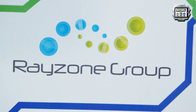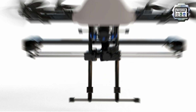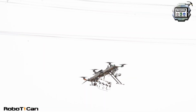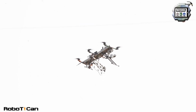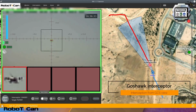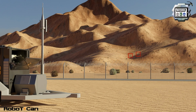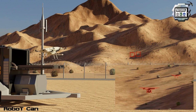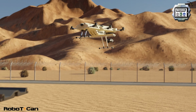The Goshawk drone is able to eliminate enemy threats on its own, using machine vision and artificial intelligence technology to identify its targets. It has a ground-based radar system that's constantly scanning the air for unwanted aircraft. Once a threat is identified, the Goshawk is launched into the sky and uses its own onboard sensor and camera to visually detect the target drone and collides mid-air to disarm it. Once the target drone has been neutralized, you're able to drop it out of the way to avoid collateral damage.